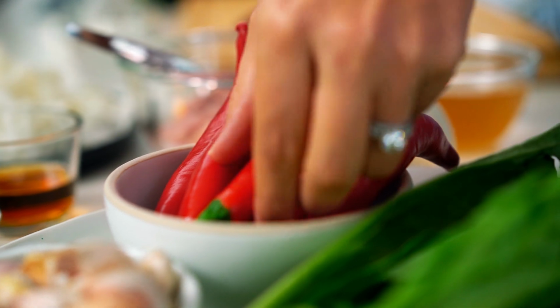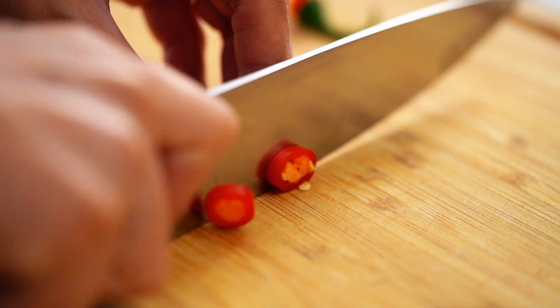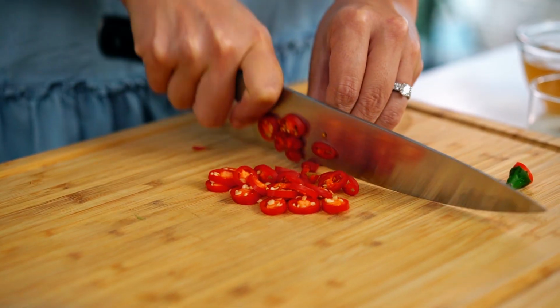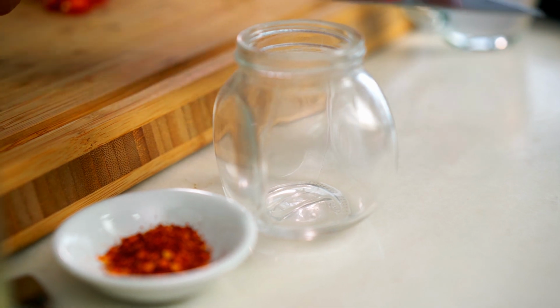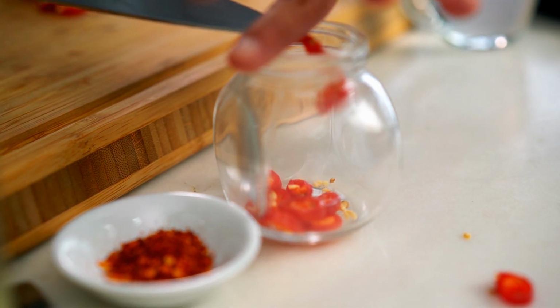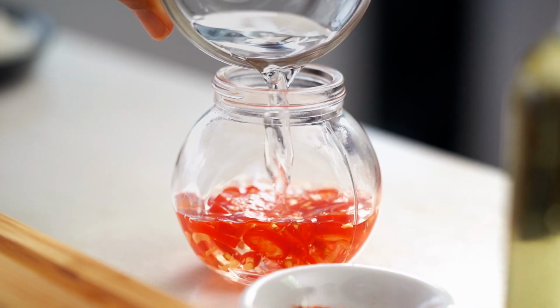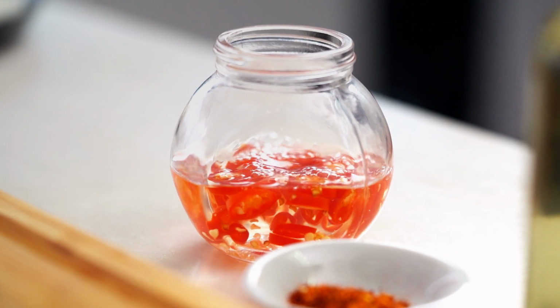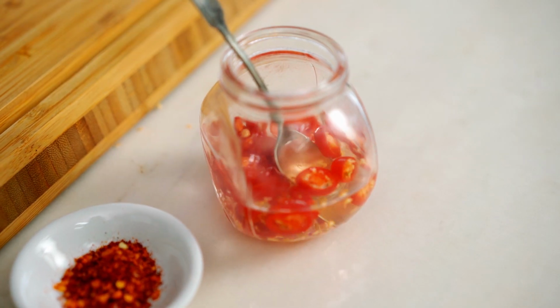We wanna make a chili vinegar. Super simple. I just want a nice mild red chili, just some thin slices. Now pop those into a little jar or a little bowl. And then just plain old white distilled vinegar goes on top. This is a condiment that you will see in like every noodle shop in Thailand. It's just what we eat with noodles. Very easy to make, and you can keep it in your fridge as well.